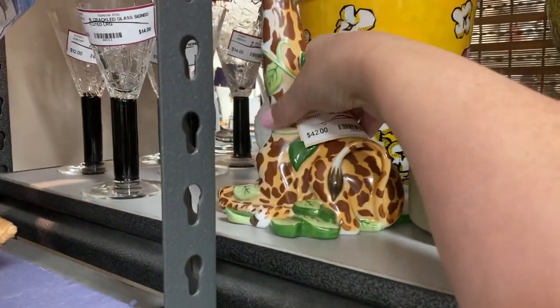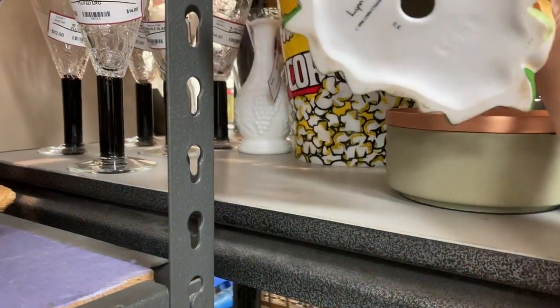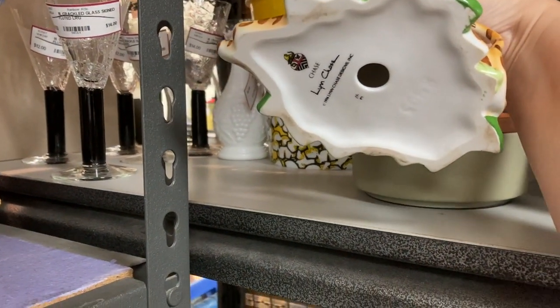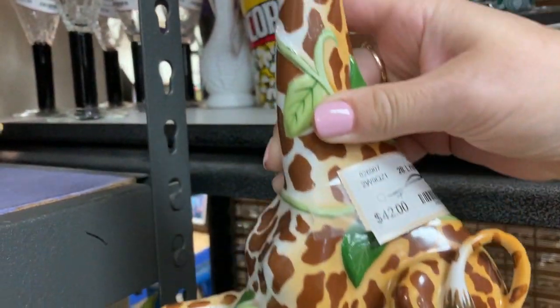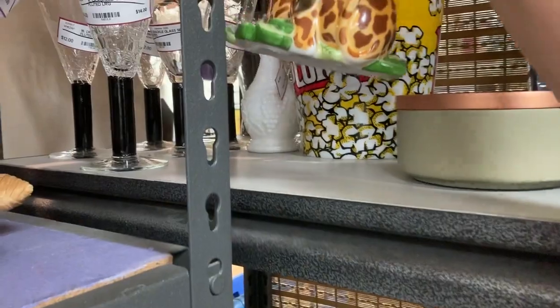So I'm just admiring this little giraffe here on the 50% off shelf. But again, just still too spendy to take home. But it was a really nice piece. You don't often see a giraffe.